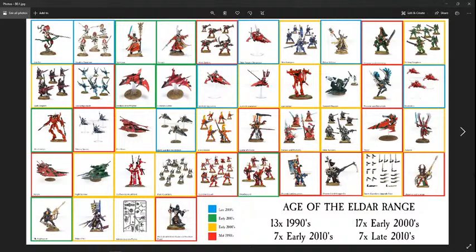Which includes the Warp Spiders, Phoenix Lord Karandras, Phoenix Lord Baharoth, the Swooping Hawks, the Shining Spears, the Falcon Grav Tank, which wasn't 94, it was 99 for the Grav Tank, I believe. The Warlock with Witchblade and Shuriken Pistol, Phoenix Lord Asurman, Maugan Ra, Phoenix Lord Fuegan, the Viper, the Avatar of Khaine. They're all 1990s models.